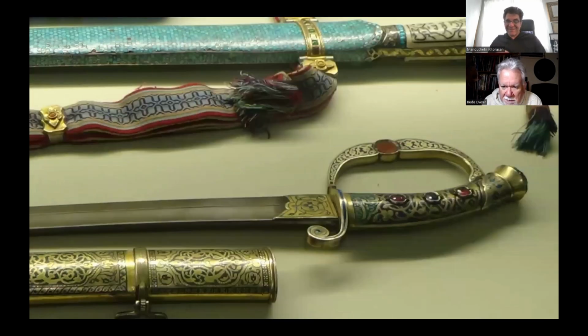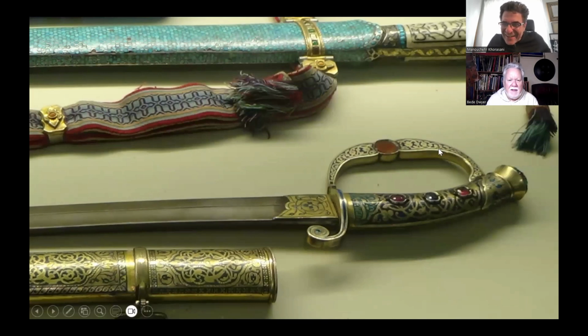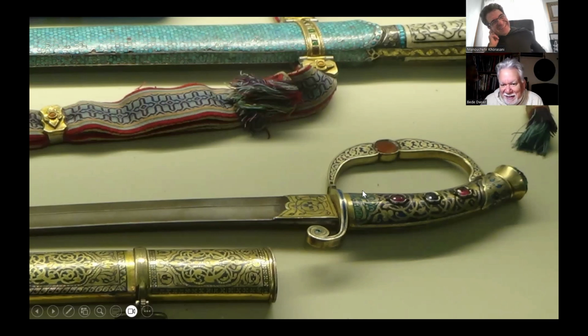Look at the handle. Also nice, huh? They've taken a European style handle and remodeled it, redecorated it, and turned it into something perfectly Central Asian. And look at this. They put a stone here. It's so funny, a big carnelian right in the middle of it.